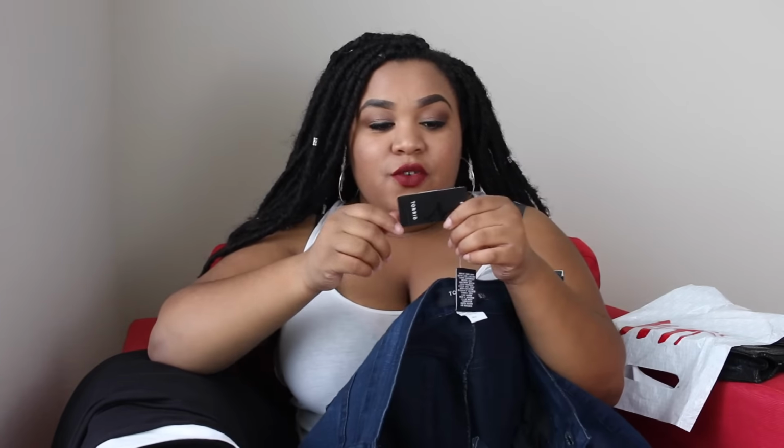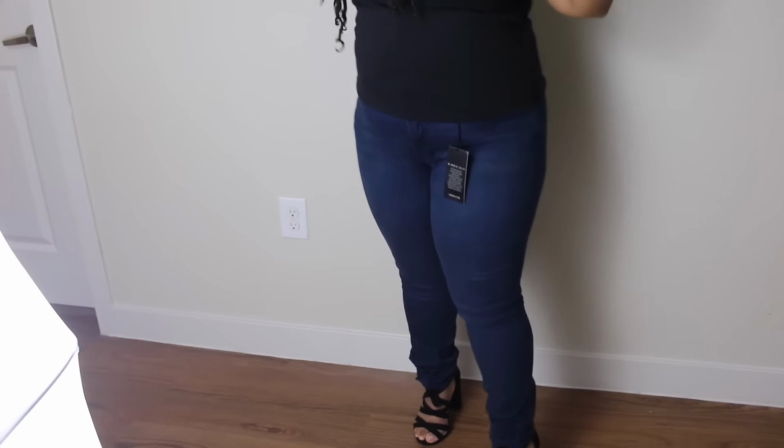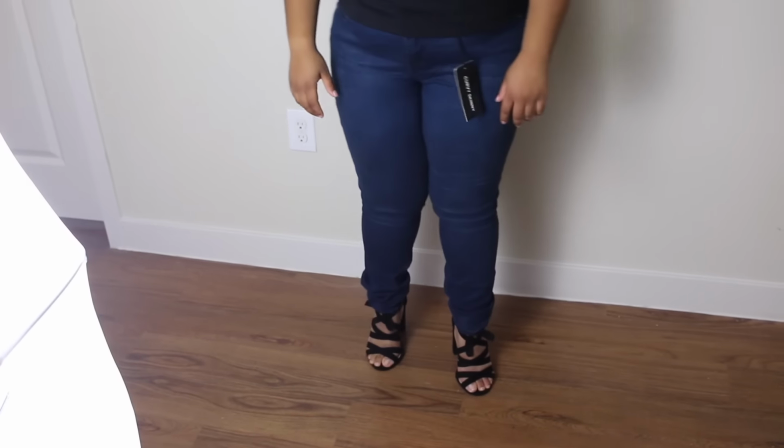And like I said, I got these from Torrid. These are normally priced at $64.90 and I got them for $19.99. So these were on the clearance rack. I love Torrid's clearance because you can find a lot of stuff in the clearance rack.